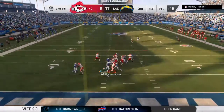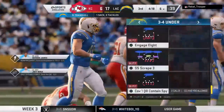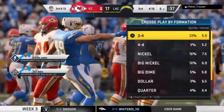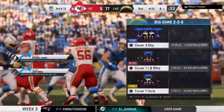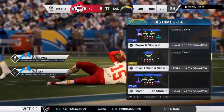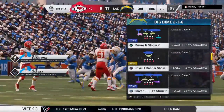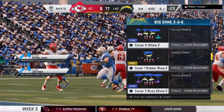2nd and 5 now. Mahomes, blitz coming, and down he goes. So one quick, easy analysis about why they've struggled so far. They keep putting themselves in 3rd and long situations. They just took another sack right there. And the offensive film session tomorrow may be a little longer than it normally is. Not a lot of positive grades will be handed out thus far.